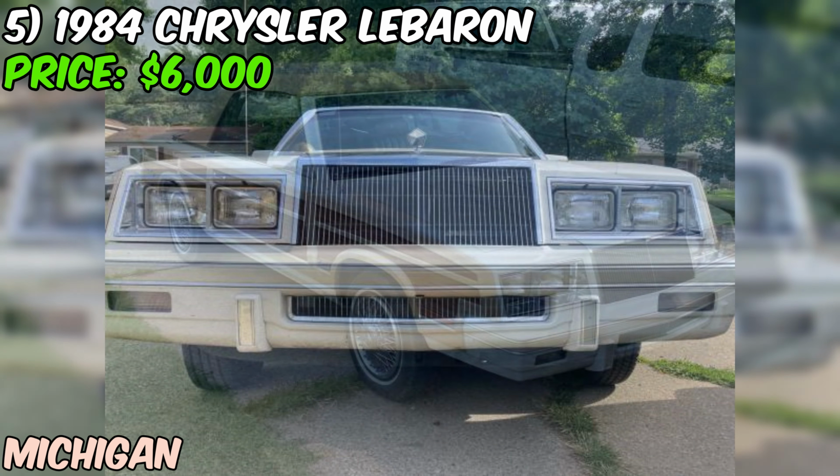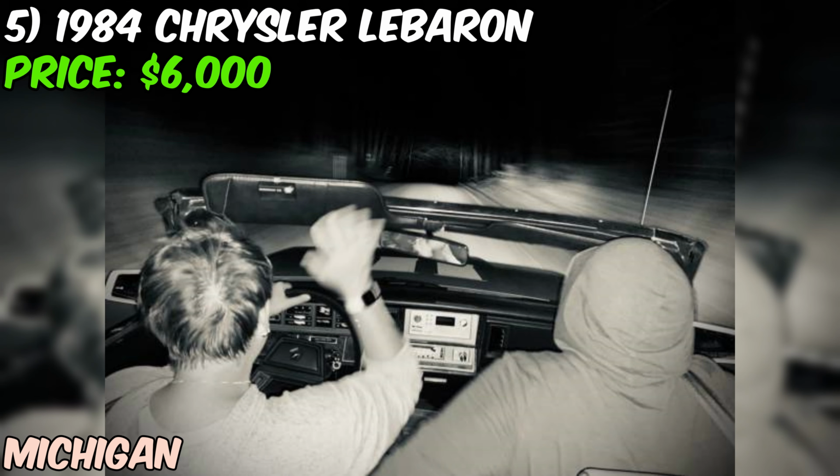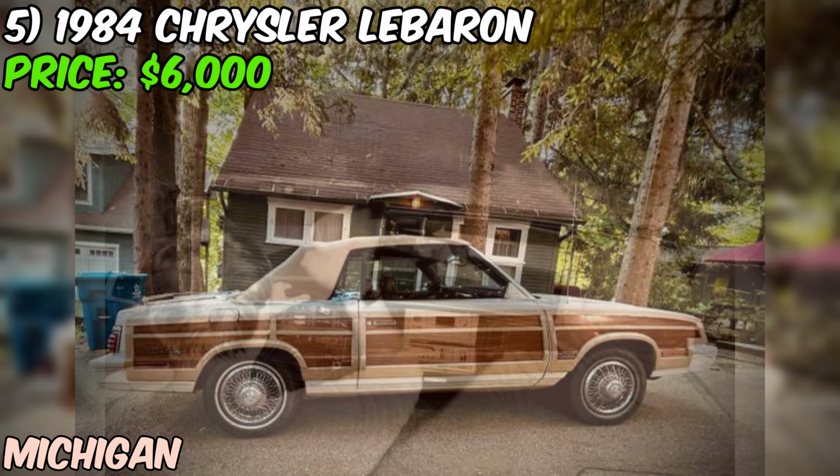Of course, as with any used car, it's always a good idea to inspect it thoroughly before making a final decision. While the seller describes the condition as good, it's important to verify this in person and maybe even bring along a trusted mechanic to give it a once-over.